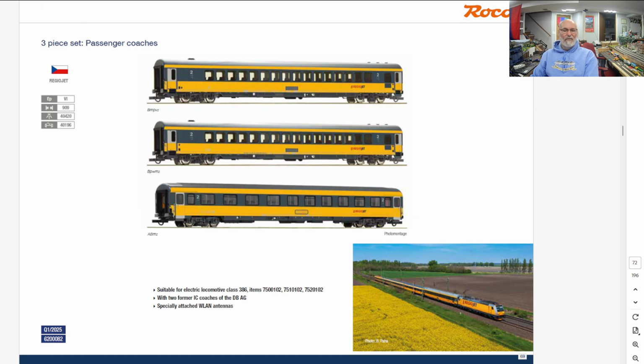And a set of Czech RegioJet coaches, which is interesting because RegioJets are really Austrian, as in the Railjet, which is the high-speed version. But I believe, I could be wrong, and somebody can correct me, but I believe they're made for Austria, and then Austria sublets them out to the Czech Republic.